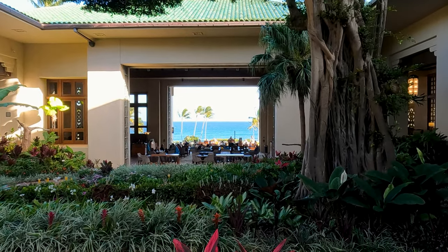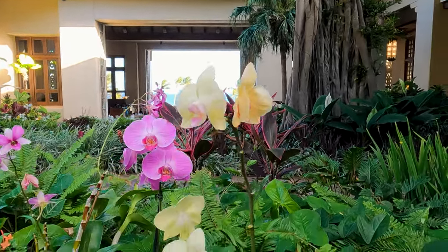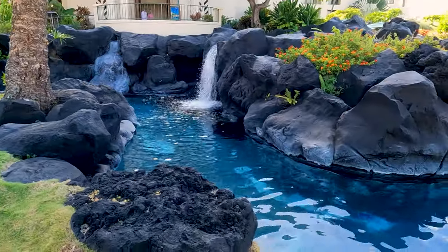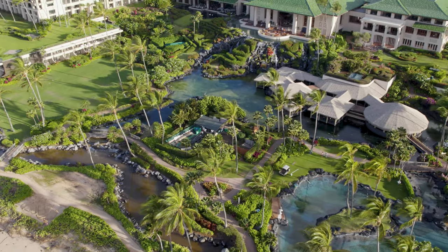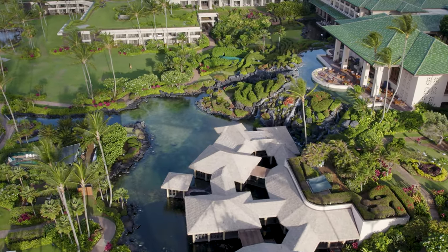Two things you will never miss in this resort: the lush tropical gardens and water. Lots and lots of water. There are two small ponds when you enter the property. Ilima Terrace Restaurant also has its own koi pond. But the biggest and most beautiful of all is the one at the center of the property.